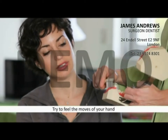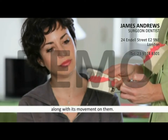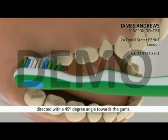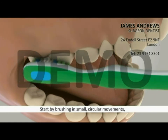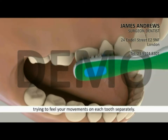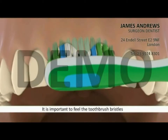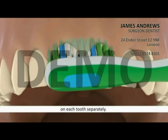Try to feel the moves of your hand and the way the brush is placed on the teeth, along with its movement on them. Place the brush horizontally on your teeth, directed with a 45-degree angle towards the gums. Start by brushing in small circular movements, trying to feel your movements on each tooth separately. It is important to feel the toothbrush bristles gently inserted into the dentogingival crevice, which is the line between the gums and the teeth. Make sure to brush with short and quick movements on each tooth separately.